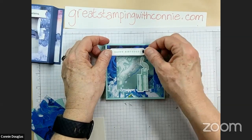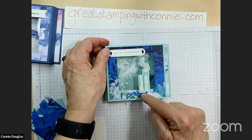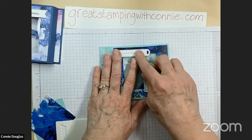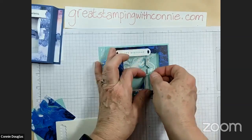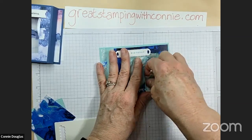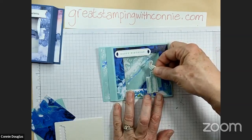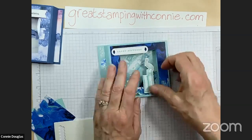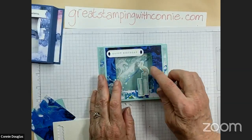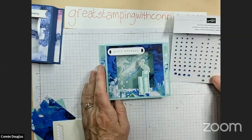I think I'm going to have him fairly high because I don't want him sitting on the... I need to show a little bit of that. It's not going to touch the pelican's head. I maybe should have him just a little bit lower. Move this guy down. Oh wow, he really sticks to the window sheet. Come on, little guy. I just want to move it down a bit. And just put him a little bit lower. There. And he's not into the sentiment as much. I think that works.